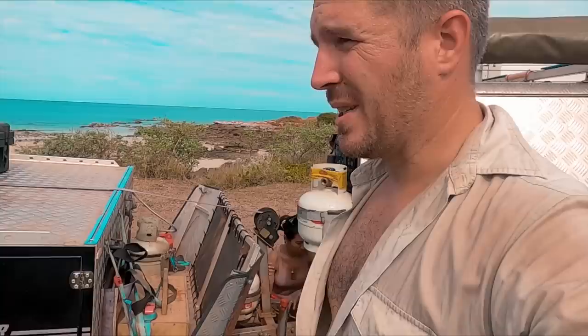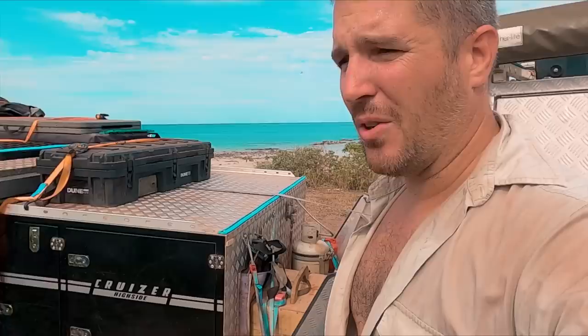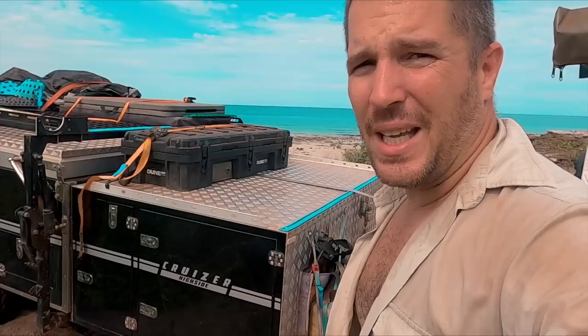So we decided to leave the camper trailer here and then go for a cruise around, see if we find any other spots. There's a lot of washed out areas because we had some heavy rains coming through in the wet, so a lot of the roads have been washed away from what I can see. So it's safer to just leave the camper trailer here. It's a lot easier to drive with just a vehicle than the big camper trailer in the back.